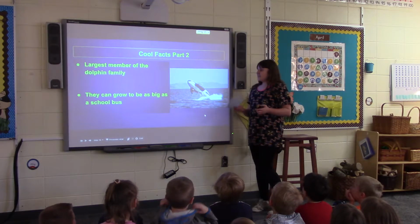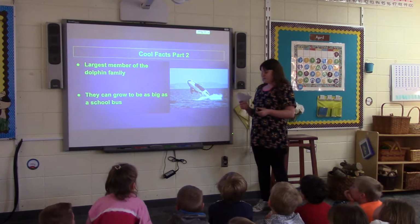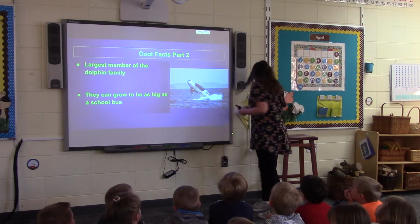The orca whale is the largest member of the dolphin family. And it can also grow to be as big as a school bus, which is about, can I volunteer?